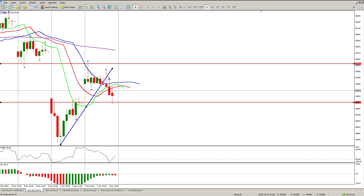Okay, so that's kind of the view that I have at the moment. However, in saying that, just look at the oscillators at the moment. We are still bearish according to the Awesome Oscillator, so in other words, we are below the 0. But if I look at my Williams %R, I do have a potential double bottom here.